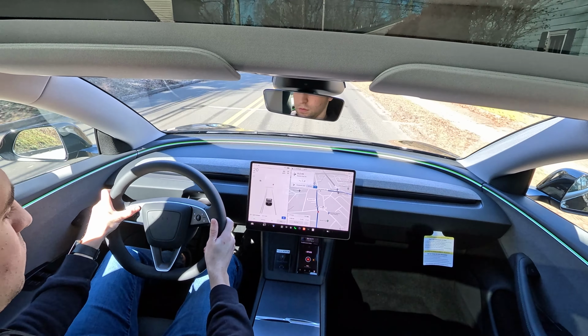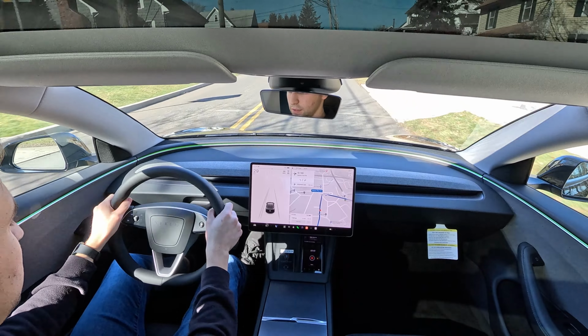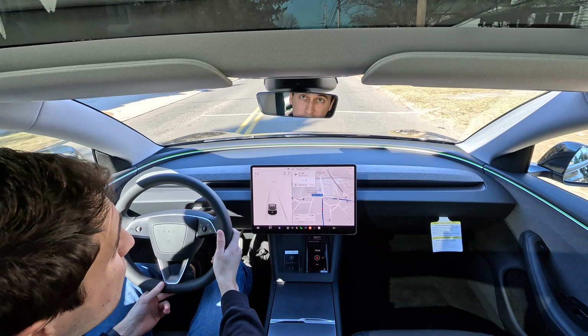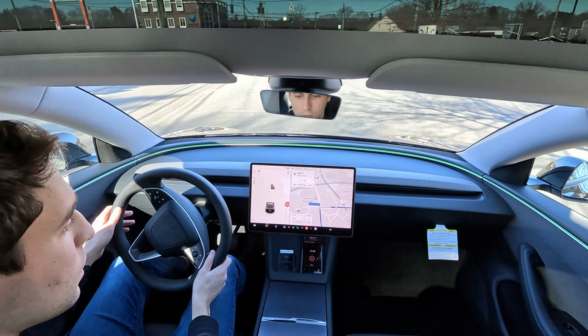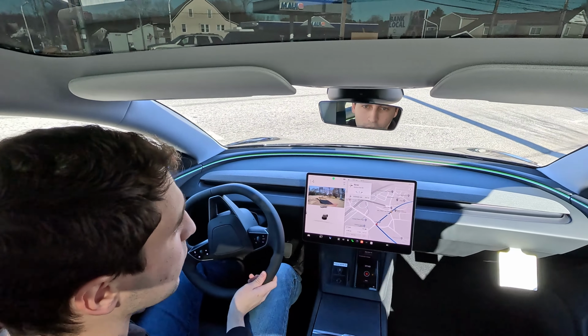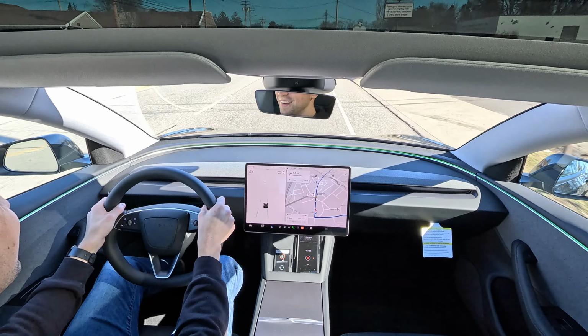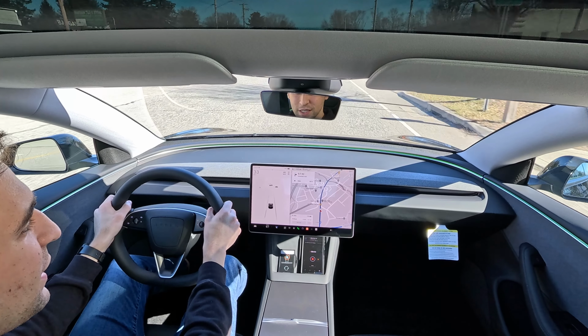Okay, it's about time that I get back to the showroom. Not too many bumps, but yeah, this was a wonderful experience. On the screen you have your gear selector, so you slide up for drive and down for reverse. You also have the gear selector up here above you. So you have your park, reverse, neutral, and drive up at the top. There's a little pothole. Yeah, it is incredibly quiet. Can't get enough of that.